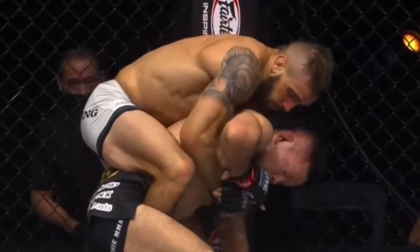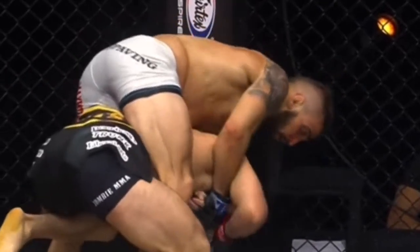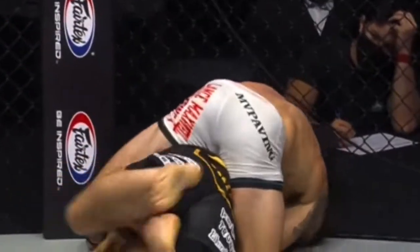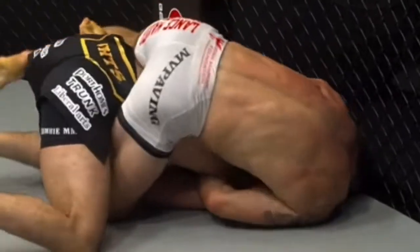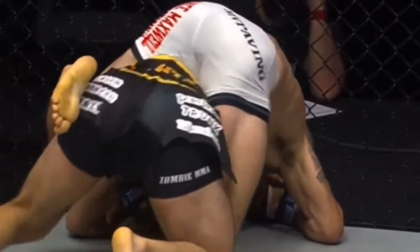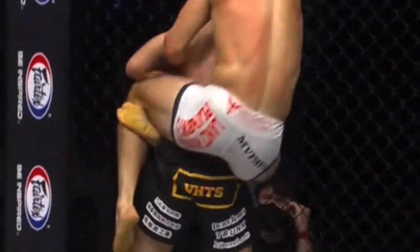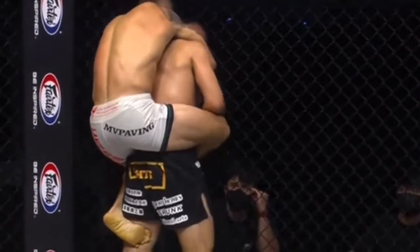And now Worthen has Kamikubo's back. Can he fashion a submission from here, Troy Worthen? Let's see if Kamikubo goes back to that same strategy to fight those legs. You can see how he's kind of utilizing his legs to step over the legs of Troy Worthen, but Worthen adjusts well and goes to that body triangle. This is a huge scoring position right now for Worthen.